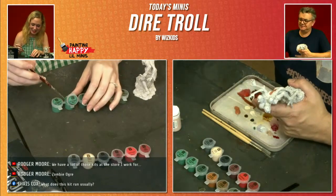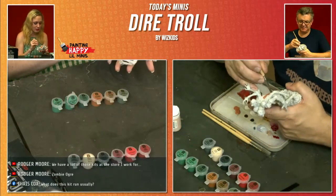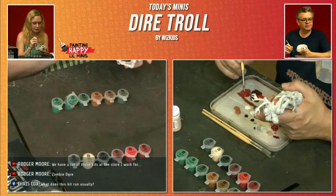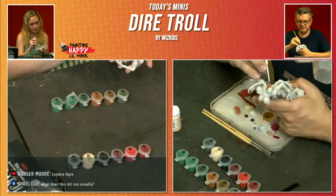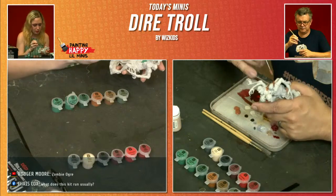First time back in the new studio. When I say back, it's not really back. This is the first time in the new studio. But yeah, I'm using a larger brush, a size 2, to put down the base coats. Yep, and I'm using that park green flat.